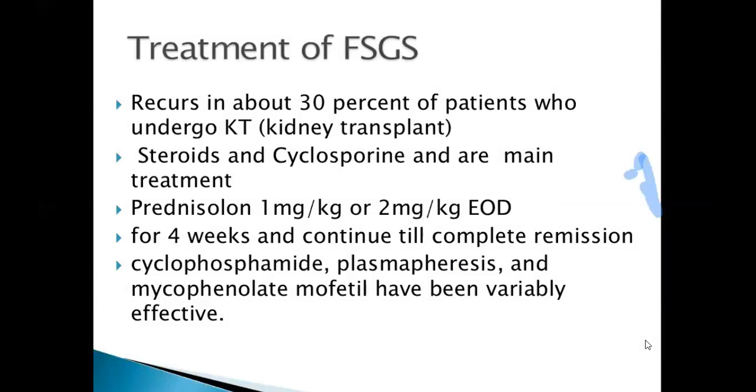Certain diseases recur in a renal transplant. Even if you put in a new kidney, the original disease will recur in that new kidney also. Give one example: one is FSGS. Can you give another example where the original disease will recur in a transplanted kidney? Can you think of any cause?